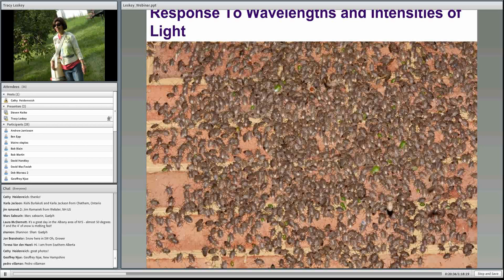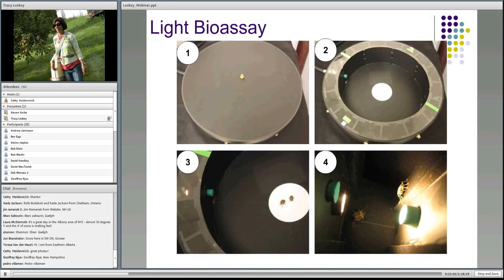The second is what we're doing right now: brown marmorated stink bug interestingly respond to wavelengths and intensities of light. And so in this case, what we've been doing is trying to discern what those wavelengths and intensities are so we can incorporate them into a trap design. This picture, by the way, was taken at a bank in Spring Mills, West Virginia, and the size of the aggregation around this light was estimated to be about 1 million individuals. So we have a light bioassay right now that's trying to capture that information, and you can see where we're releasing insects into this arena and tracking their movement and determining those wavelengths and intensities.